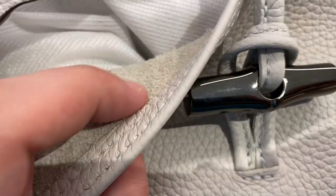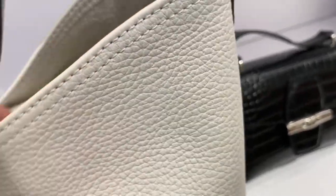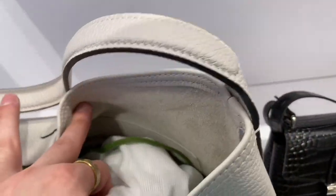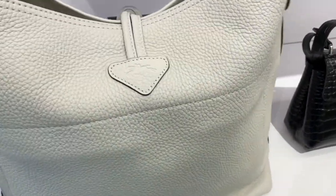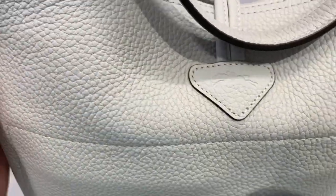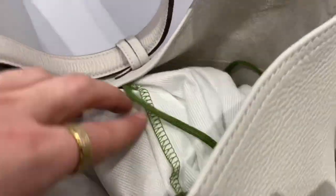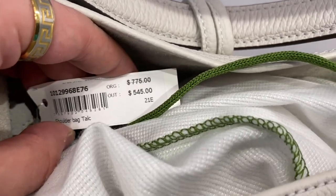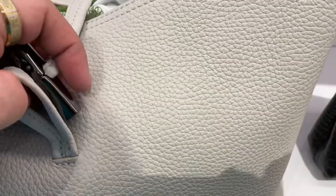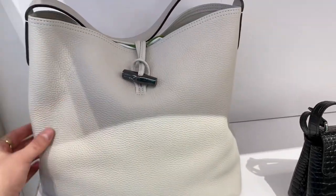And then here we got the Rosé Essential. I think this is the large Rosé Essential. Really love the leather used for this, too. Just very stunning all around. Very soft leather. Gorgeous build. Gorgeous structure. Quickly unloop it, dig around for the price, and the price was $775, now $545. Not bad at all. Loop it back up, and move on to the next.